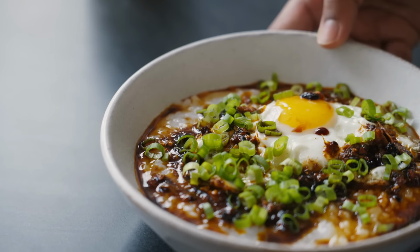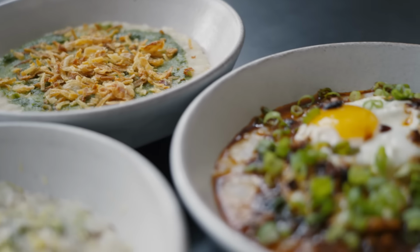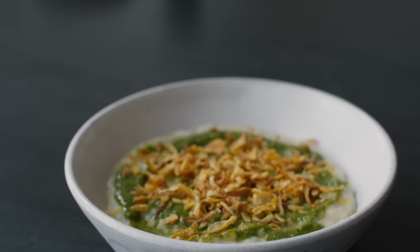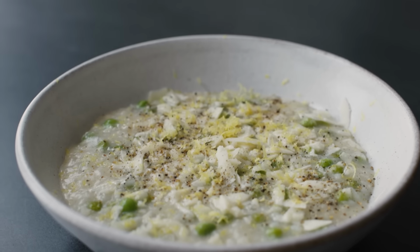So here I have, from that one overcooked pot of rice, three distinct, amazing, delicious porridges. This is not only a great way to use any leftover rice or overcooked rice or messed up rice, it's just a great recipe to have in your bank because it's so cheap and you can really use whatever you've got in your fridge to make it your own. You know what to do with your leftover rice, you know what to do with your messed up rice, and you know what to do with your just rice.